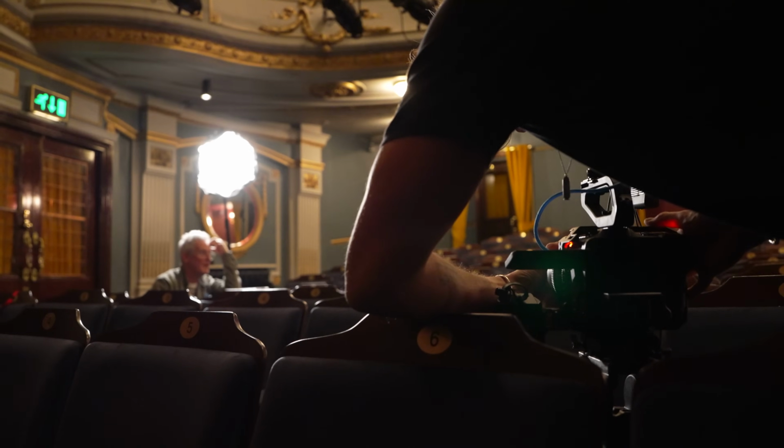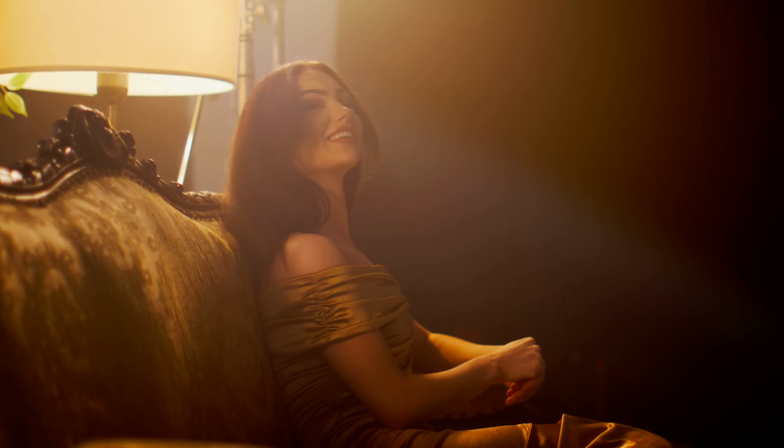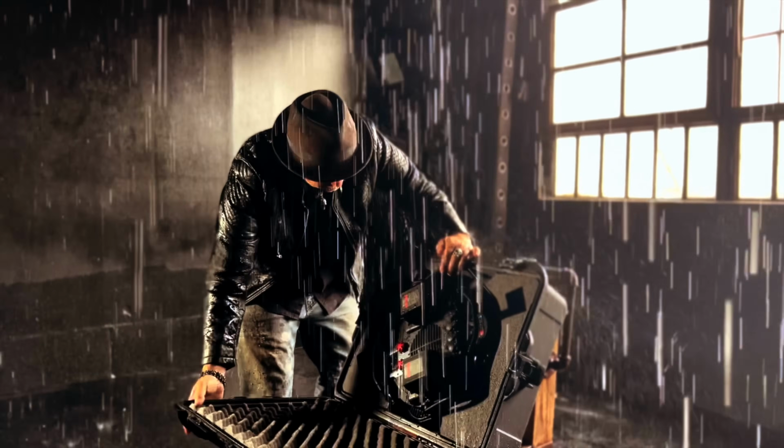I absolutely love this light. The power is phenomenal. The durability of it, the look, it looks cool. It looks like an F1 car. Using these lights is borderline cheating, in honesty. The Anova Pro 3 is a beast.